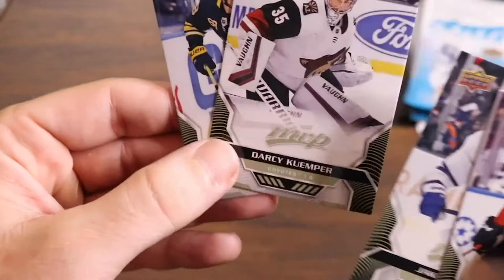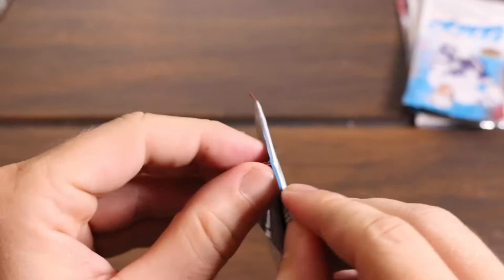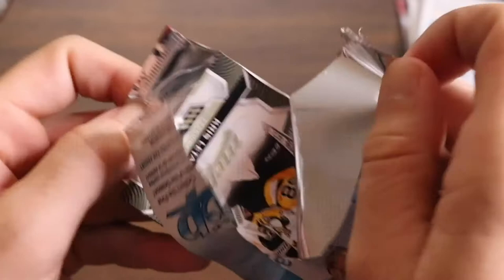Darcy Kuemper and Victor Olofsson. So not an intentional error card. It's a giant puzzle if you collect them all. They used to do things like that back in the day more, I feel like. Maybe I'm wrong. Maybe they're doing them more now. You know, Donruss has the Spellbound in football. There's Kris Letang.